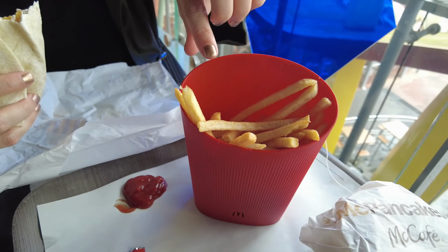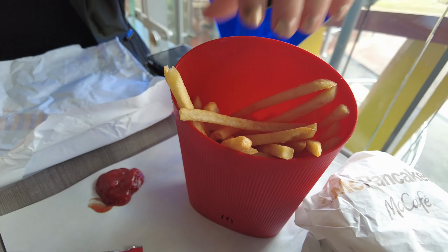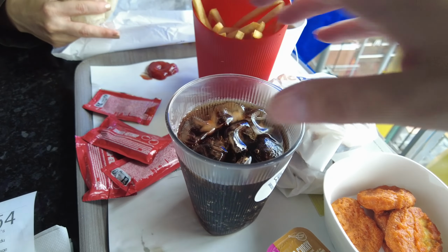needs more stuff. So it has these cartons that they just take back, I assume, so you don't have much waste. Same with that as well, which is really good.